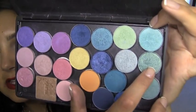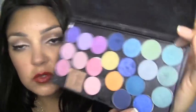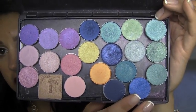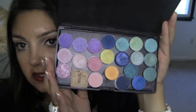Okay, then we have Steamy and Shimmer Moss. This is Freshwater, which is really good. Really, really good. Cool Mint, or Cool Heat. This one is Fab and Flashy, the orange one, and Gorgeous Gold. So these are just accent colors for underlining my lower lash line if I want like a really pretty colored crease. Okay, then I do have some singles that were in some limited edition collections.